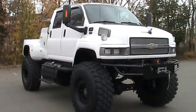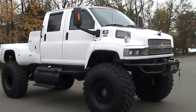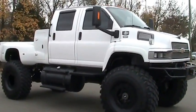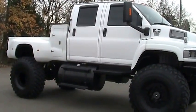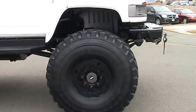53-inch Michelin tires, one-off Stasworks wheels, custom bed made specifically for this truck. I mean, it's just wild inside and out. And hopefully this video will give you guys an idea of what kind of shape the truck's in, if you're standing here looking at it for yourself.